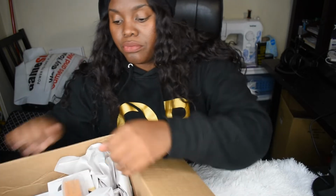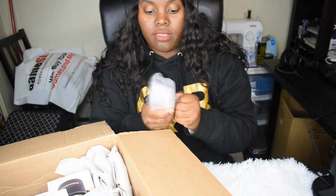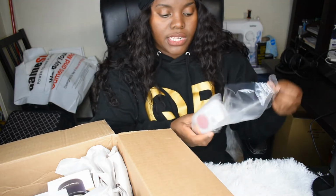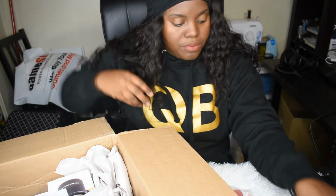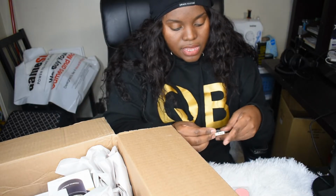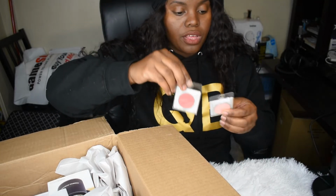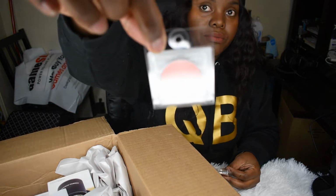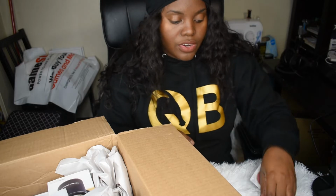So, first things first. Oh, yes. Ooh, I love this color. I can't wait to show you guys. Let me get it all out. These are like little, this is blush. And it is so pretty. I'm going to show you guys what this looks like on my skin as well. This is a highlighter. There we go. Coastal Scents highlighter and blush.